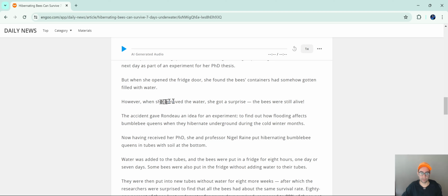However, when she removed the water, she got a surprise. The bees were still alive. The accident gave Rondeau an idea for an experiment. So this is her idea because it's coming after the colon. To find out how flooding, so that's a good word to know, you could see this in a geology topic, right? Or geography even, affects bumblebee queens when they hibernate underground during the cold winter months. Another really nice phrase right there.